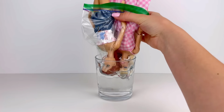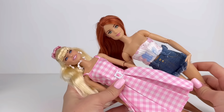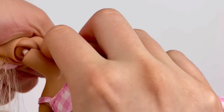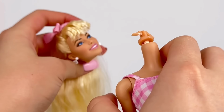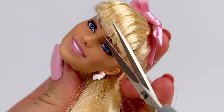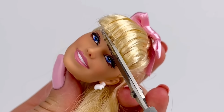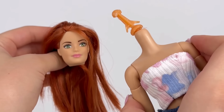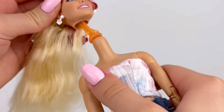And I take them out, and now we're going to remove their heads. That kind of messed up her bangs a little bit there. We're just going to give those a quick little retrim. That one was a lot easier. New head on new body.